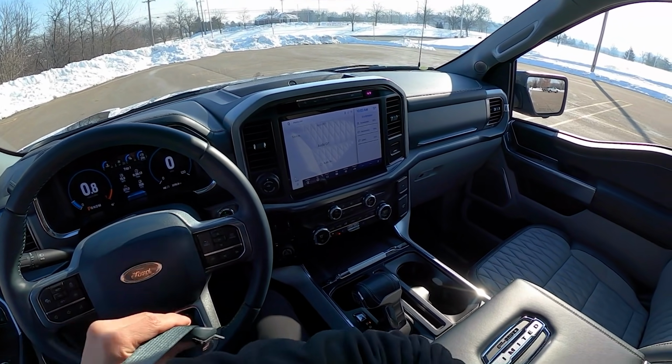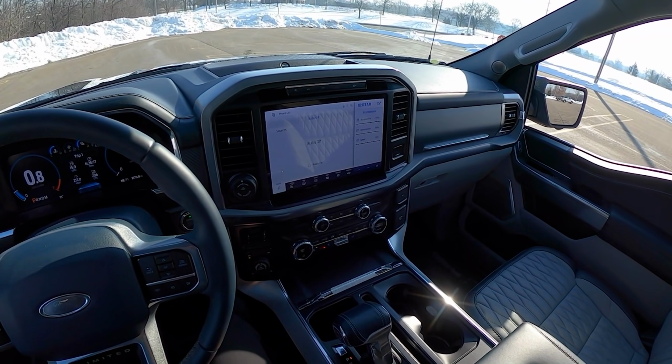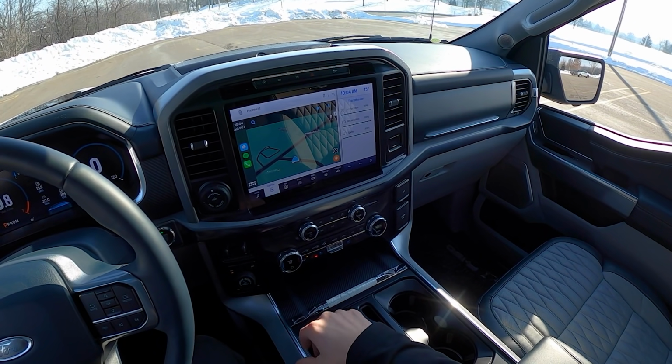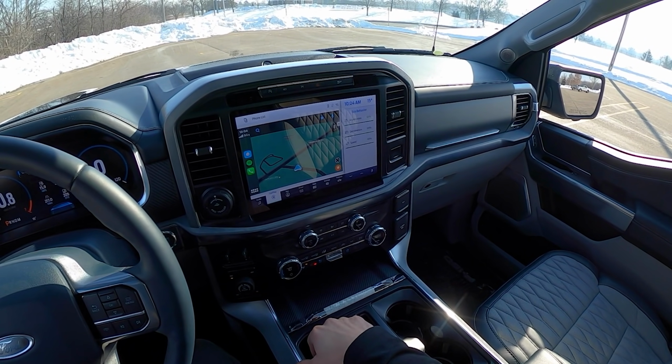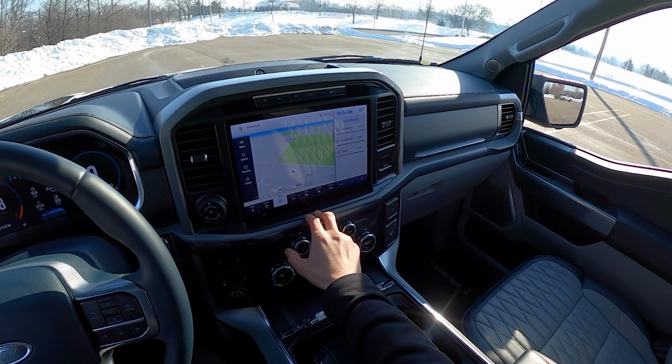And the infotainment. I'm actually quite impressed with the responsiveness of this new screen. It actually looks really good. Of course, you've got Apple CarPlay and Android Auto. That's also available as a wireless system too. But it's responsive, it's sharp, it's quick to react.